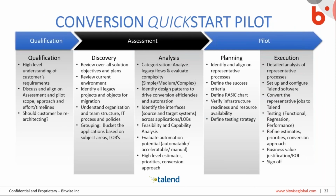I'm going to go through this very quickly. We start with a qualification process where we really try and understand where you're trying to go, whether or not you're also replatforming while you're doing this. Maybe you're moving off of old-fashioned RDBMS and changing your targets to new cloud databases and so forth.